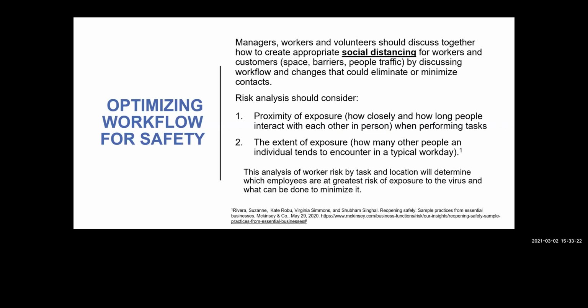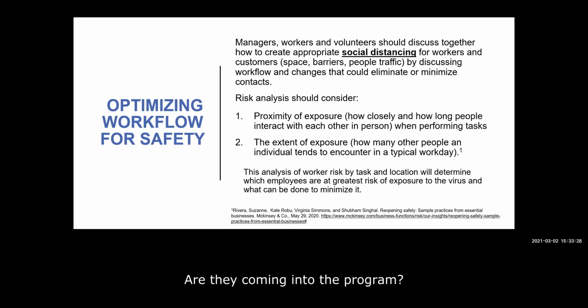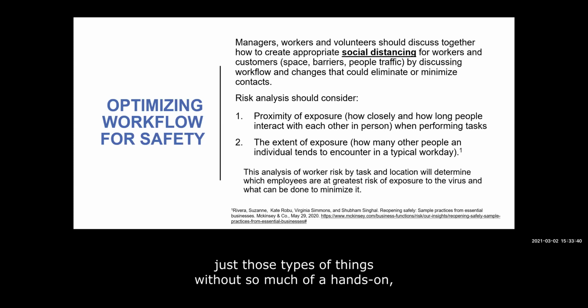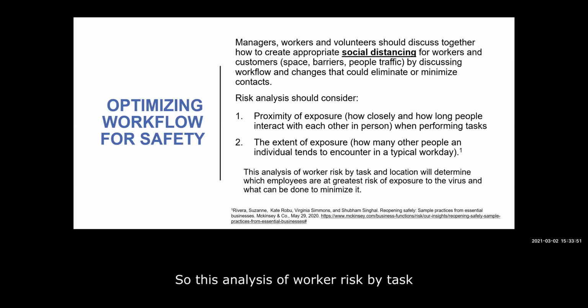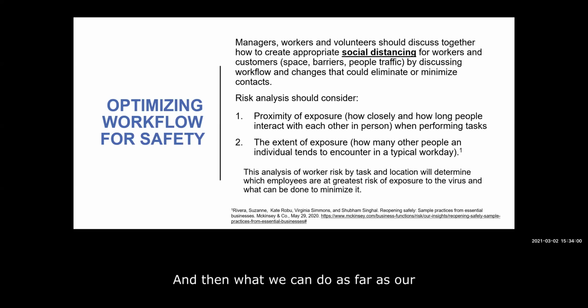The second point to consider is the extent of exposure. How many other people does the individual tend to encounter in a typical workday? Are they coming into the program, if it's a staff member in an office, just working online and triaging equipment in and out, without so much of a hands-on? Or are they really in there scrubbing down the equipment, wrapping it up, making sure it's in the appropriate places, and how many other folks are doing that as well? So this analysis of worker risk by task and location will help all of us determine which employees are at the greatest risk of exposure to the virus, and then what we can do as far as our next steps to minimize all of that.